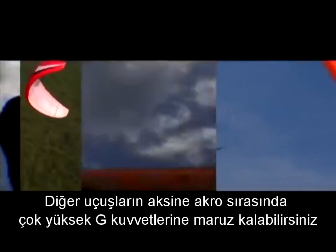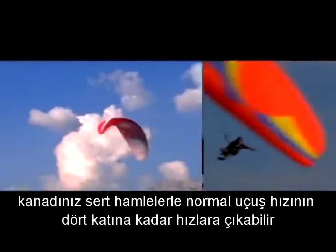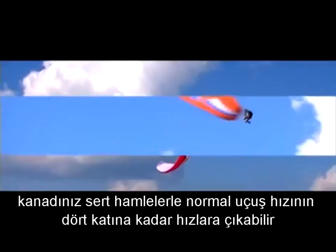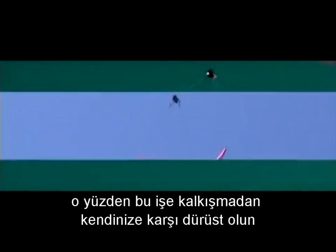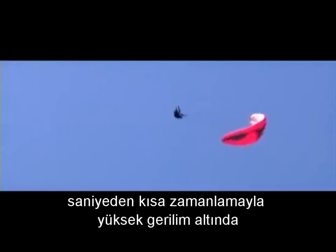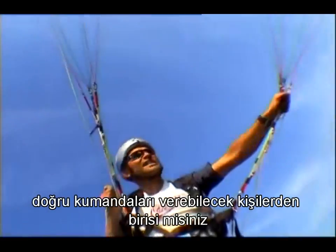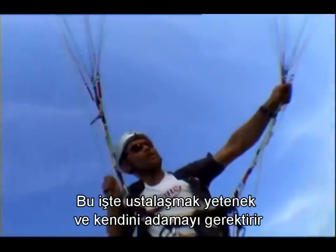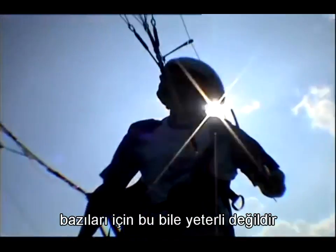Unlike most flying, acro can put your body through high Gs. Your wing could be flying at 4 times the trim speed in violent bursts. So before you try it, be honest with yourself. Are you one of those few who can make the right inputs in split-second timing and under high pressure? To master it, it takes skill and commitment, and with some people, even that's not enough.